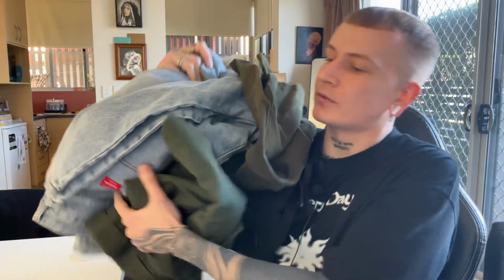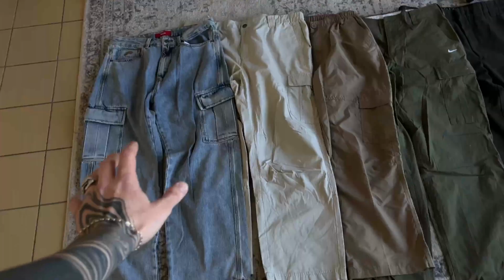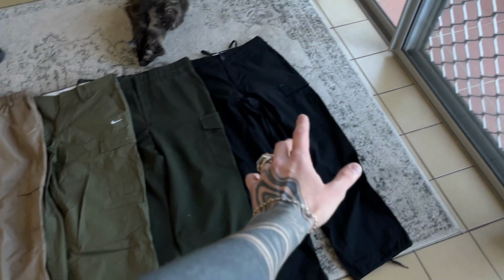All right, I'm starting to think bigger and better. Look, you read the title, you already know what this is about. I've got all of these cargo pants, mostly thrifted, but I've got a few pairs in here that are brand new. This denim one, brand new, never worn. We've got a wide variety of colors and materials.